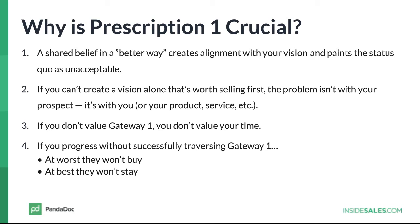I also like to say that if you can't create a vision alone that's worth selling, the problem probably isn't with your prospect. It's probably with your product or your service. So take a deep, hard look at some of your go-to-market strategies and really solidify with your team and your organization around that vision. Because I believe if you don't value Gateway 1 or Prescription 1, you actually don't value your time. You're going to be selling to a lot of people that you just can't get out of that first prescription. So if you progress through your deal cycle without successfully traversing Gateway 1, at worst they won't buy, but at best they won't stay. You're not going to have these customers for life that we're all so excited about with this revolution in customer success.